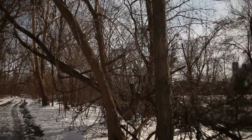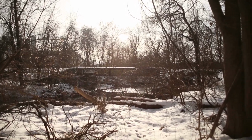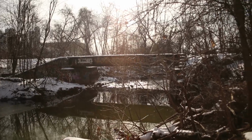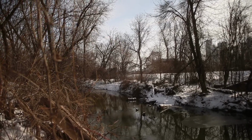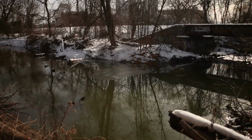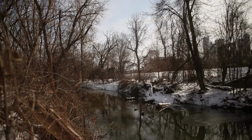Oh, there's Plaster Creek. Yeah, well, that would be why there's a rail bridge there. Of course. Sorry, it's a bit difficult to frame directly into the sun like this. Actually looks fairly healthy here at this point. Fairly clear at this time of year.